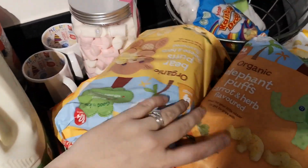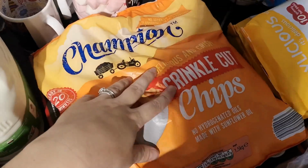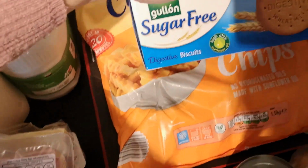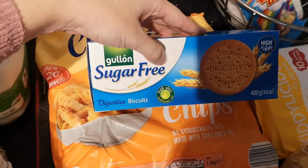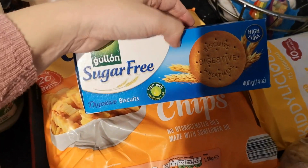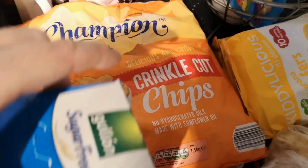Then we've got some organic crisps because they like to have a handful of crisps with their sandwiches. Crinkle cut chips, just so we've got something in the freezer. Picked up some sugar-free digestive biscuits in Aldi, with this in mind, to give to the kids when they've been good and they have a treat, they normally want biscuits or chocolate, and we saw sugar free, so we thought that'd be a good idea to give them some sugar free.